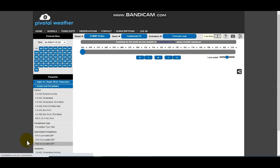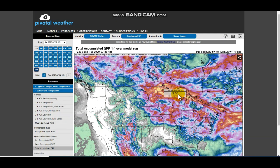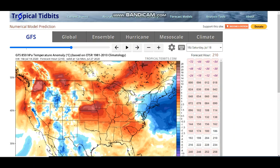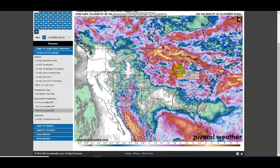Total accumulated precipitation for the European model. The European model has a bit of a different coloration, so this may look like much more than what the GFS is showing, but it really isn't. You can see the purple-red color is 1 to 2 inches, possibly 3, which on the GFS is pretty much the same as what it's showing. The purple is 2 inches, and you can see that the red is 2 inches, so pretty much about the same thing, just definitely a lot more towards the north and into the Northeast, a little bit more rain.